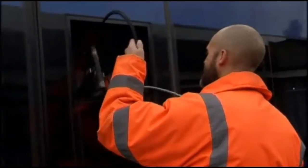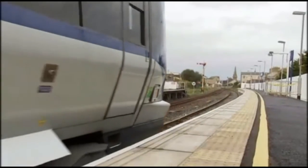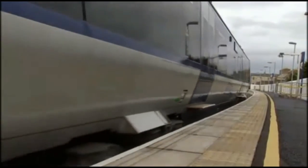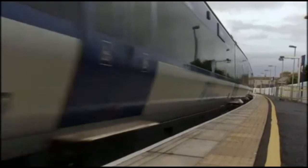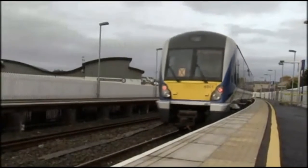Another old tradition is disappearing: an exchange of tokens between train drivers and station staff. Since the 19th century, the tokens were used to indicate that it was safe for a train to proceed on this single line track. But no matter how modern the system becomes, there are always old problems.